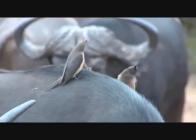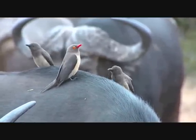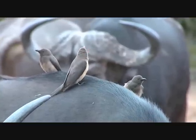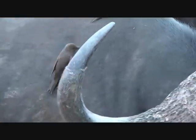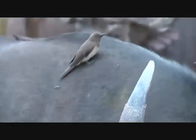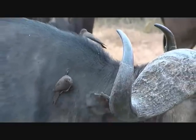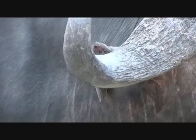These are red-billed oxpeckers. So you see, that's quite interesting. Now, those two to the right are juveniles. You see they haven't got their color. And that noise we heard there is them begging. So even though they are completely mobile and fly around with the adults now, they will still beg from the adults. And he's going right inside the ear to get those ticks.